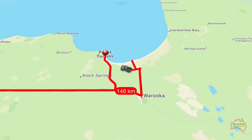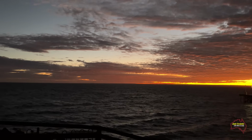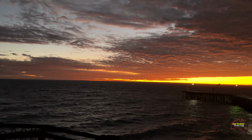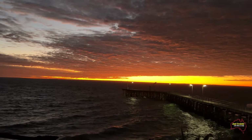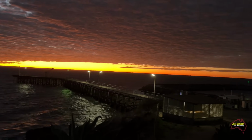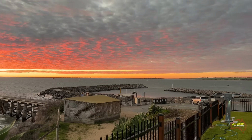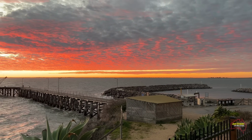From Flaherty Beach, it was only a short drive back into the caravan park there at Point Turton, and we watched this sunset. Not as specky as what we had hoped, but certainly the best that we've had so far. Point Turton has some wonderful sunsets that we've seen on social media, and it has some great sunrises, and here's the best sunrise that we had during our 3 days that we were there.